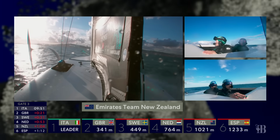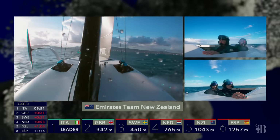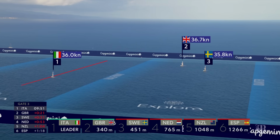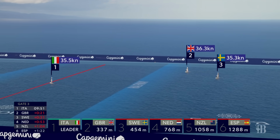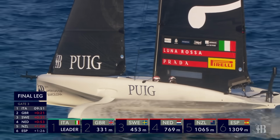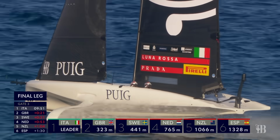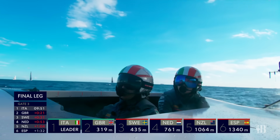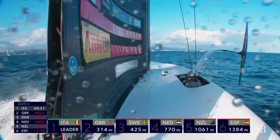So the New Zealanders come round the top mark, trailing Italy and GBR, first and second, another bad wave of 2 on the course and overall, and it's a huge lead by the Italians. They've stepped out, they've sailed a beautiful race, great start, and they've just worked themselves up the ladder on the upwind legs. Good manoeuvres, excellent boat speed.